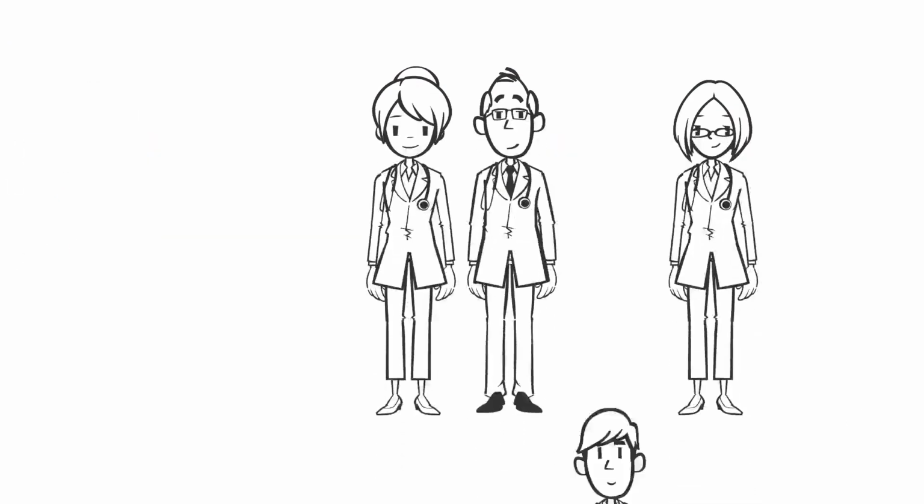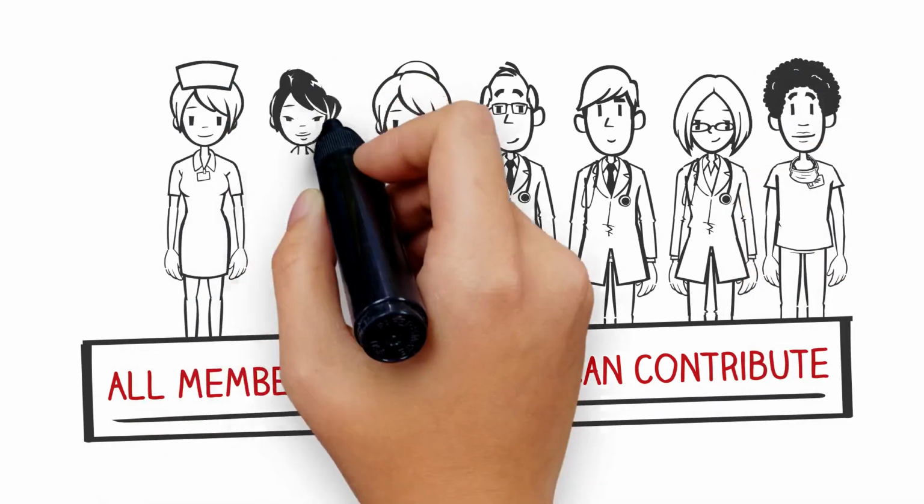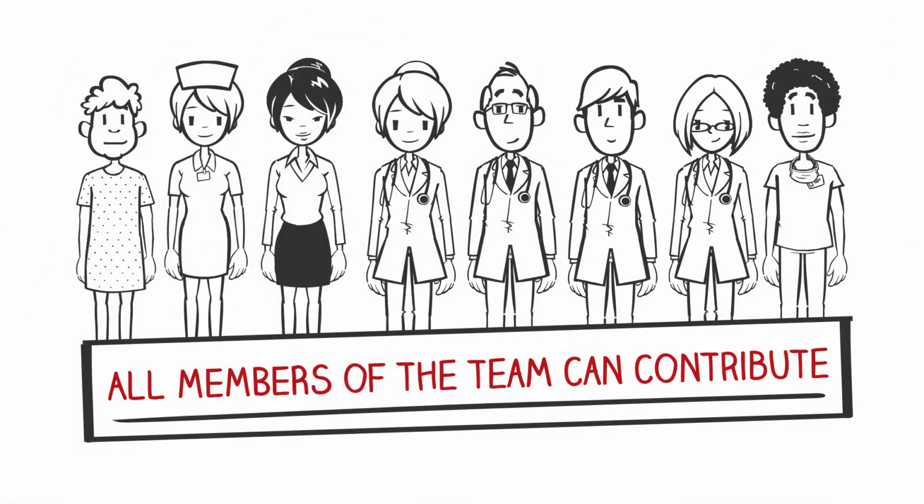Another difference from CPRS is that the medication reconciliation tool was designed to support a team-based approach, meaning that medication reconciliation can be initiated by any member of the team, and their work is saved and may be used by other team members to review or complete the process.